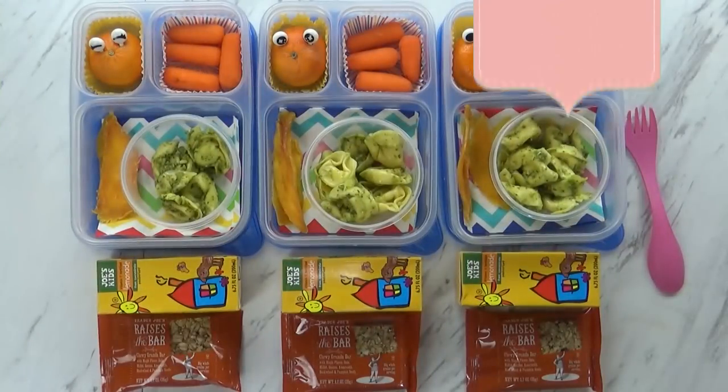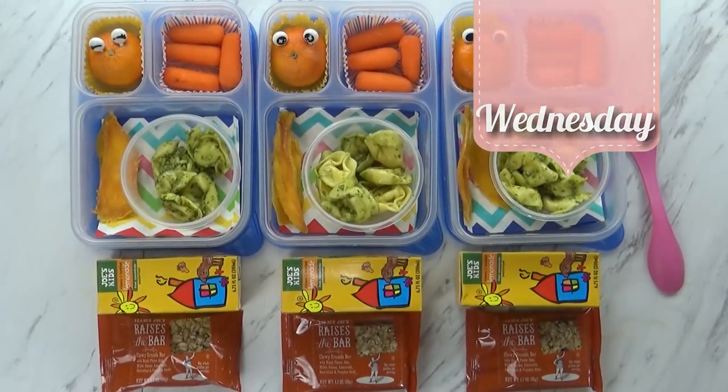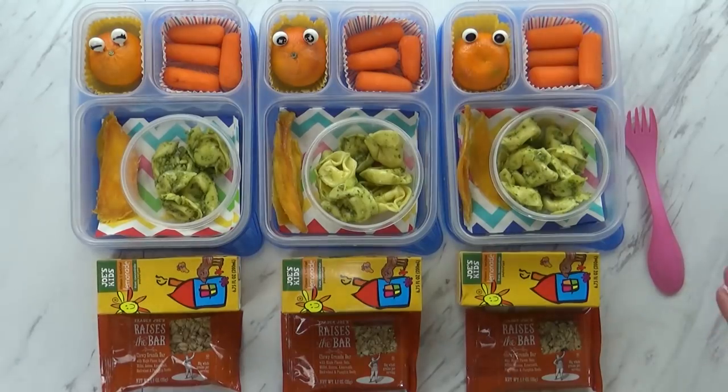Good afternoon, guys, and welcome to Wednesday. So it's actually lunchtime right now. The kids are going to eat this right now. And we like to eat lunch at home on Wednesdays because we don't have any other classes or activities to go to usually on Wednesday. So that means we're eating at home.